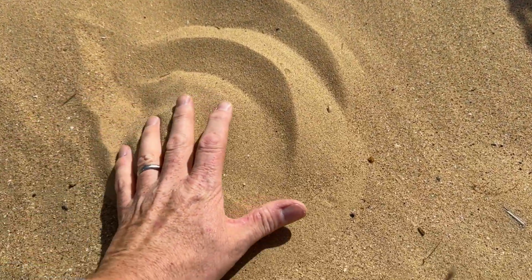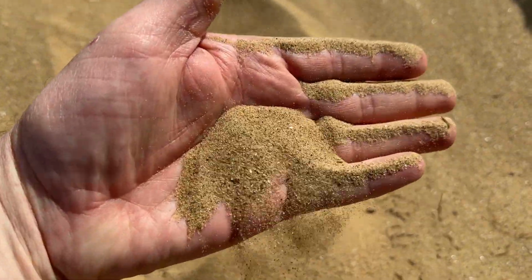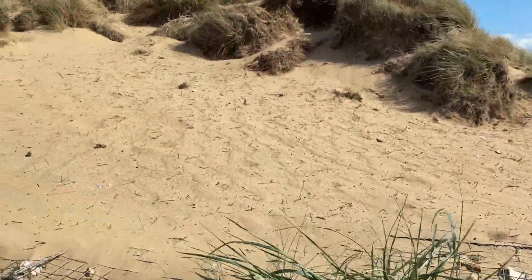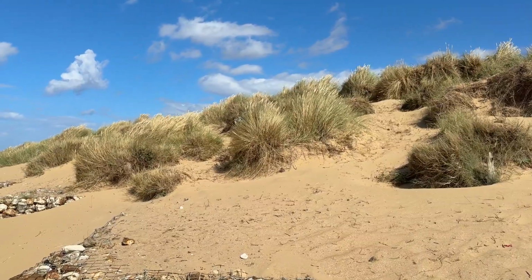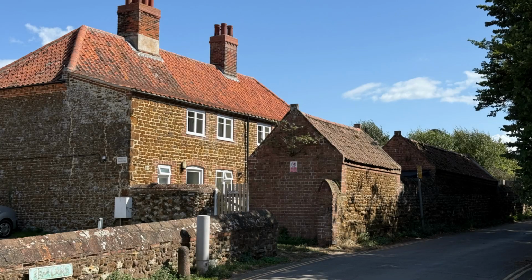So as we've had at other places, you can see the sand is really smooth. Look at that. As you can see, you can't build too much. And there are sand dunes as well, which obviously you can go up to, but you need to be pretty careful. It's a bit of a deep tread on the old beach. That does go ankle deep easily.